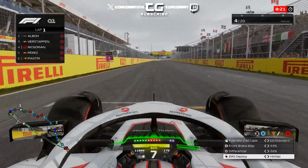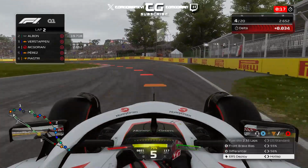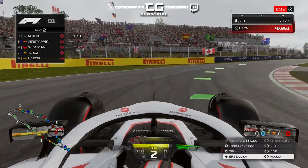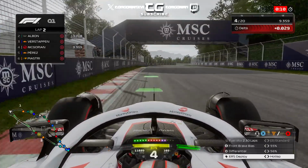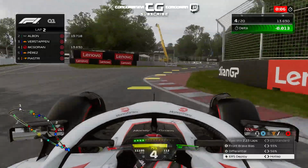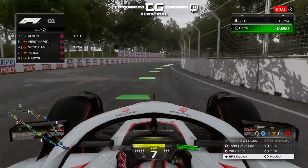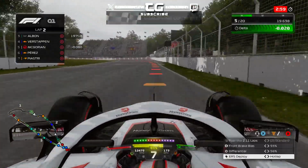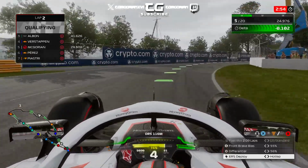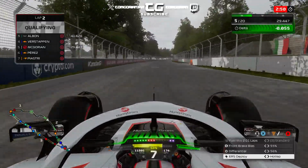So here we go out of the chicanes and we're getting ready. As you can see, Albon and Verstappen are the cars ahead, and Perez and Piastri are in 5th and 6th. Turns 1 and 2, as you can see, were not really the best, and we are slightly down, but we do gain the time back as we enter the second chicane. But as Lando Norris does a 1 minute 9 flat 5.9, he takes provisional pole position.